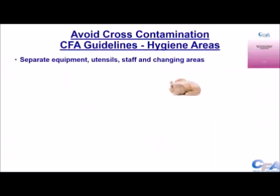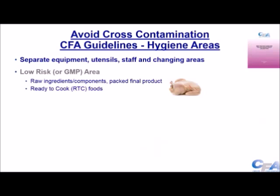So we've got some hygiene areas here. We can see a chicken here. We want separate equipment, staff, utensils, changing areas. This is how it's built in the UK. So we have a separate area where raw ingredients and packed final products are held. So it's two ends with a middle area where production is done. Raw materials coming in, process, which may just be, in the case of a chicken here, the slaughter through to the final pack. And these are ready to cook foods. These are low risk area. This is not linked with Listeria cases historically anywhere.